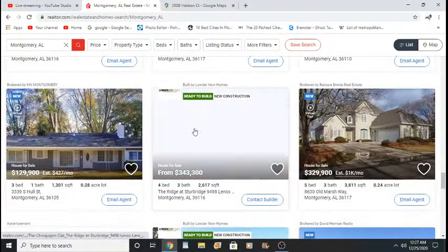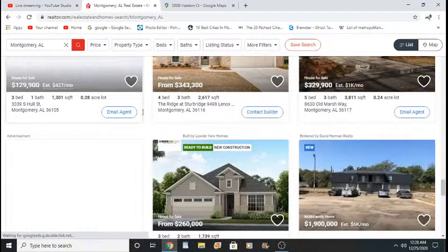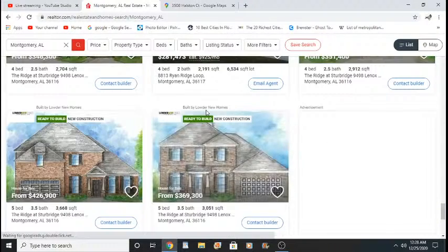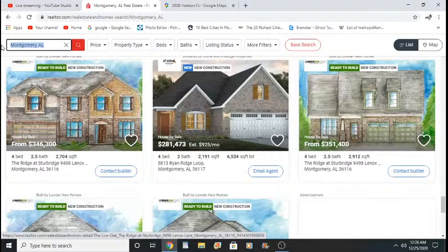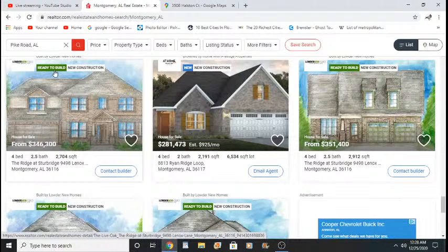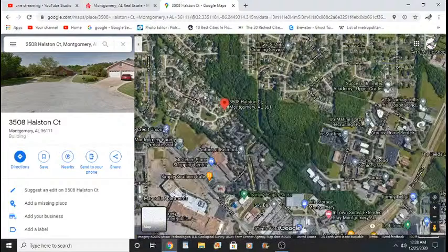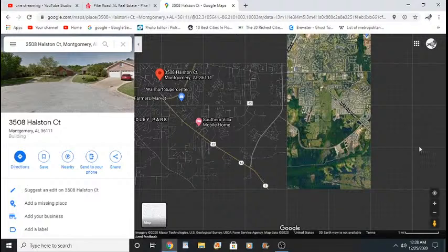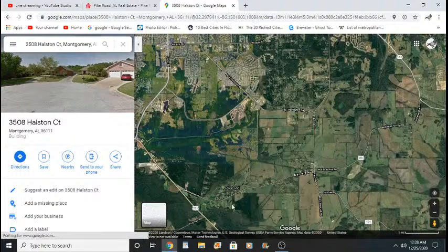Here's a brand new home ready to build. I'm trying to find something in the $200,000 price range, but what's out in Pike Road? Let's see what's going on in Pike Road. Pike Road is a little bit even further east than Montgomery. It's way out to the east side, and it's one of the fastest growing suburbs of Montgomery. But as you guys can see, the deals you get out here are just incredible.